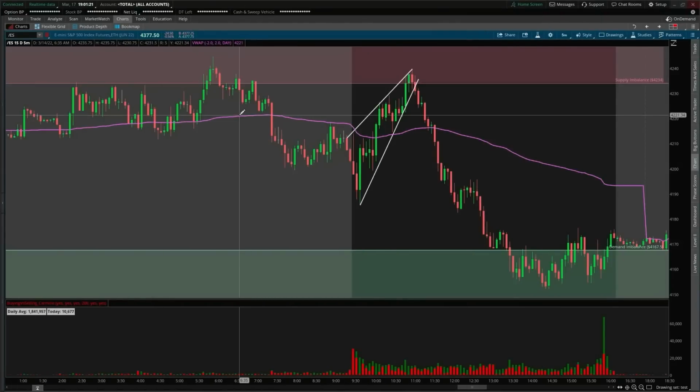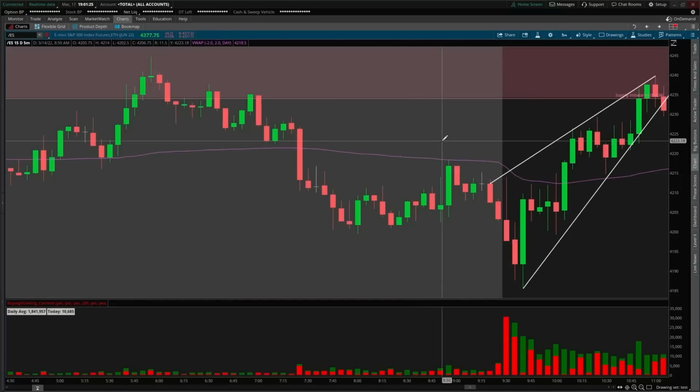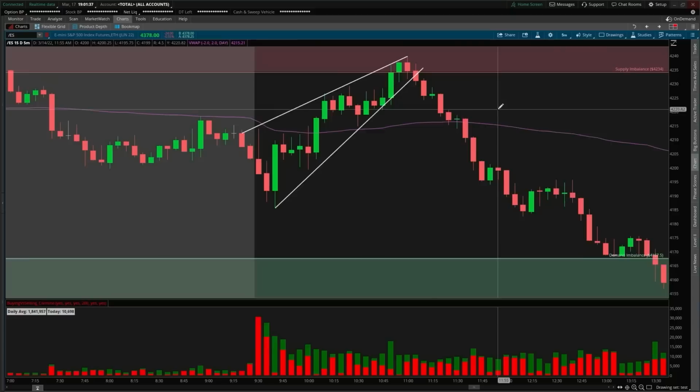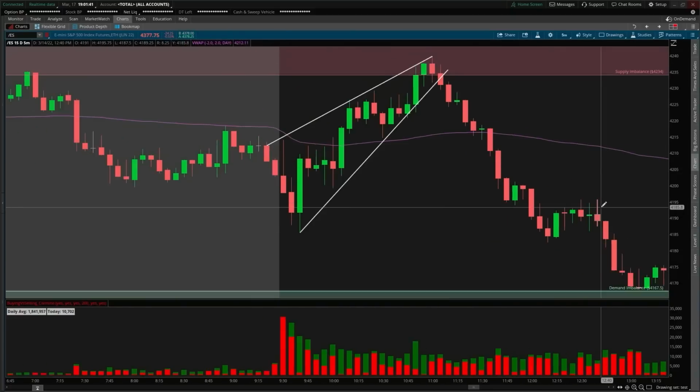Here's another example on the S&P 500. This was from the pre-market plan as well a couple weeks ago. We are watching sellers start stepping in at this 4234 supply zone. Nice morning rally, nice rising wedge. As soon as we broke out of it, we had a clean sell-off all the way down into this demand zone, making lower lows and lower highs.